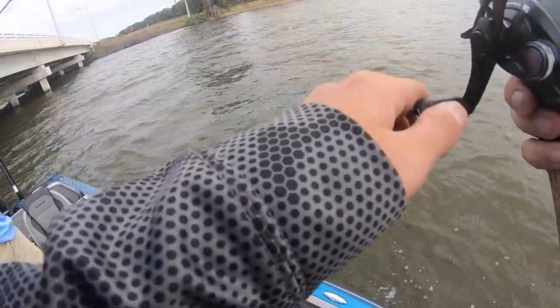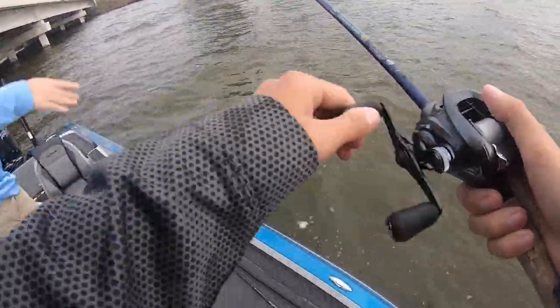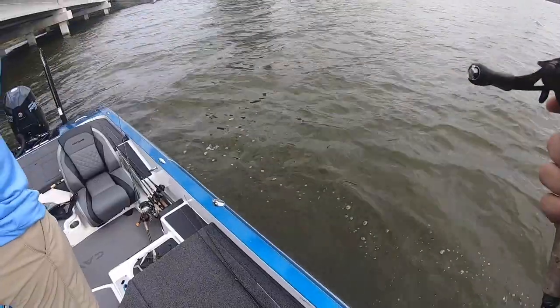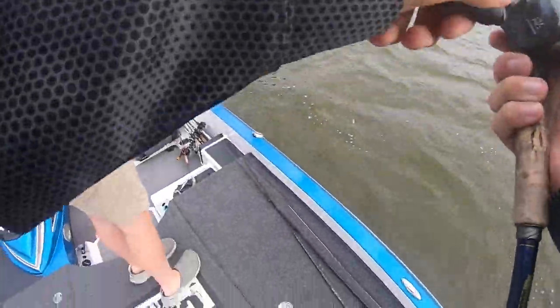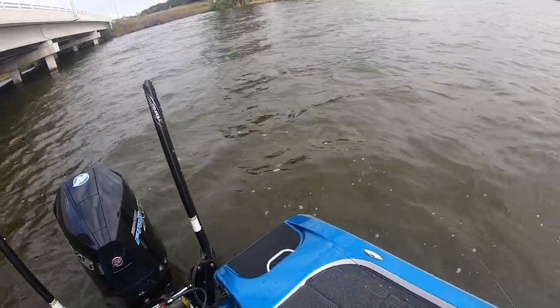But probably the best thing you could do on a super windy day would be go to the bank of the direction the wind is coming from. I don't think this is enough wind for them to really not bite. Oh, I had one. I was about to, but then he let go.